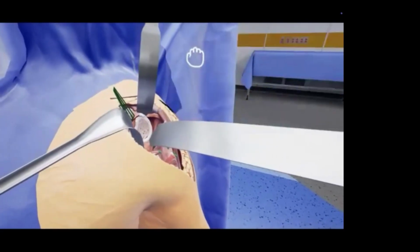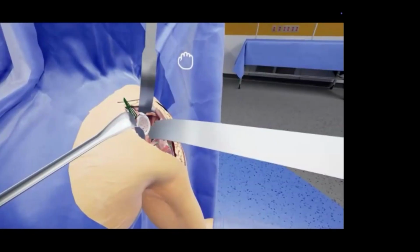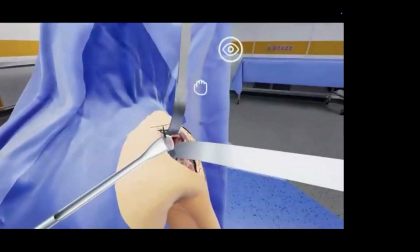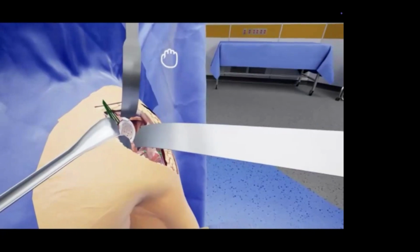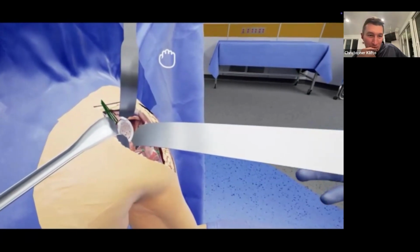Sorry. Oops. I think I zoomed. I'm out of field. I'm coming back. Give me a second. That's amazing. George can operate from across the room and quickly get to the other side.